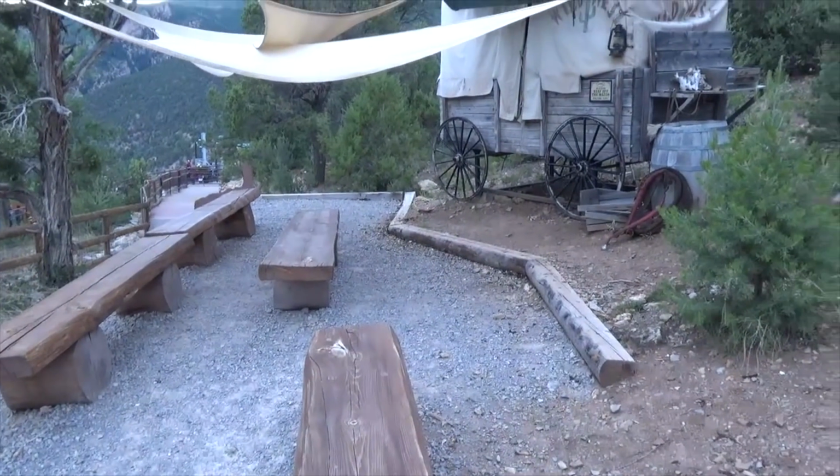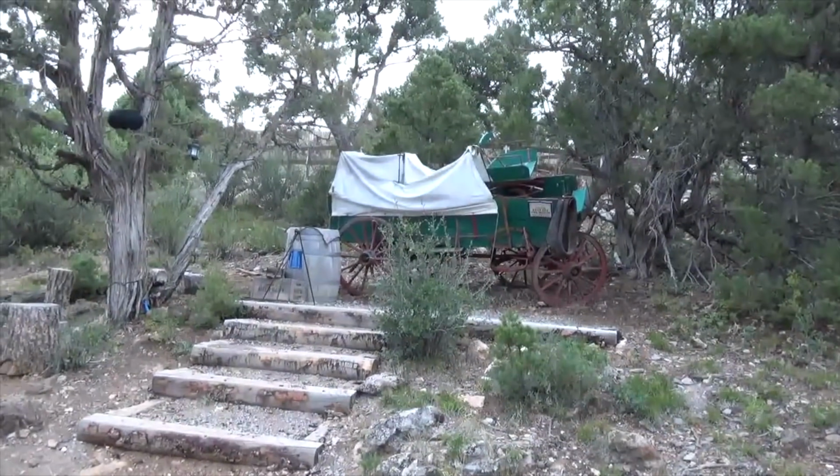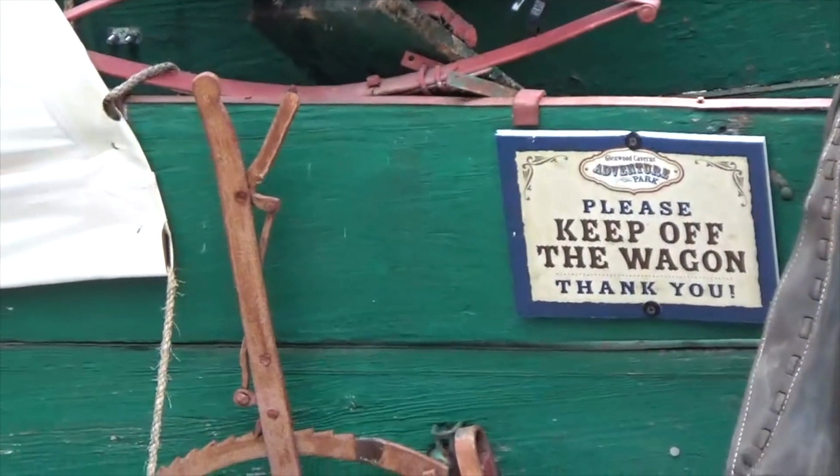Up here at Cowboy Camp, we've got some benches and then some nice little theming here, like that wagon and that wagon. But just remember, please keep off the wagon. Thank you.